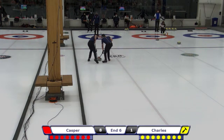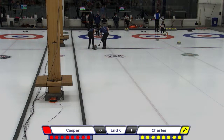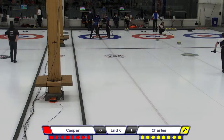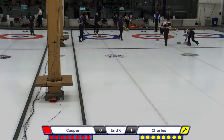All right, welcome back to the second half of our matchup between Danny Casper and Joseph Charles. Scores 8-1 here at the start of the sixth end. So once again, Marius will have his go-to draw to the forefoot, which he slips down the tail line, but it's still pretty good.